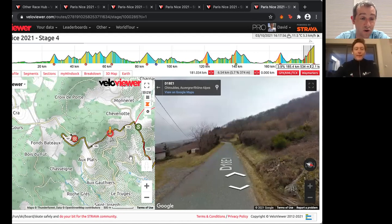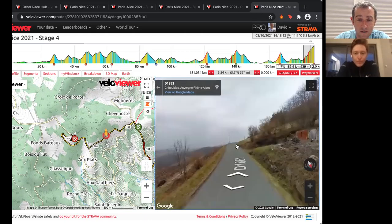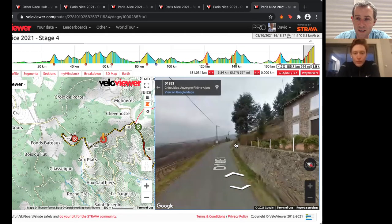And this is not easy either. You can see from the color of the gradient, we're talking 5-6% coming up here. So it's just a very complicated final 6 or 7K. How do you see this sort of stage developing?